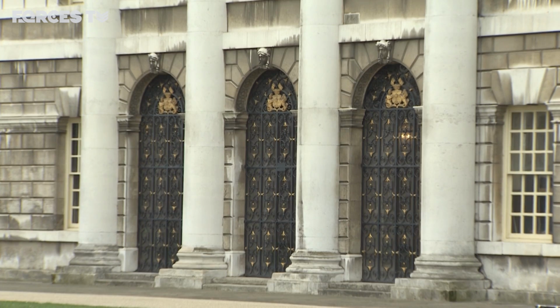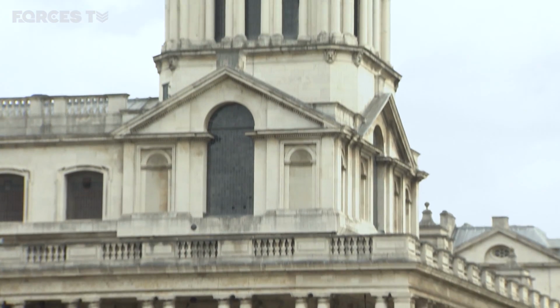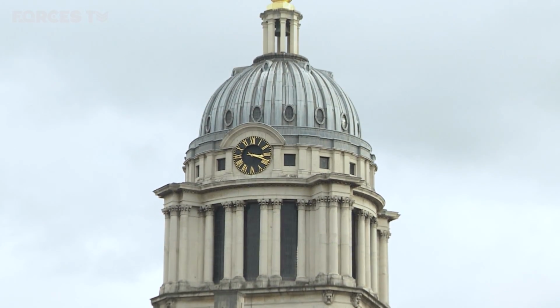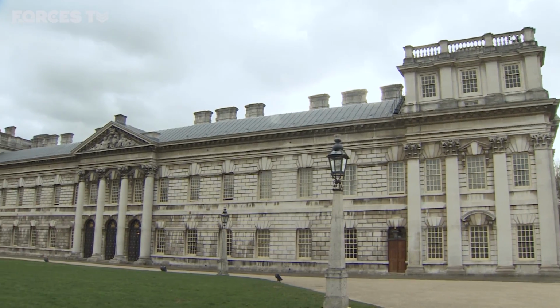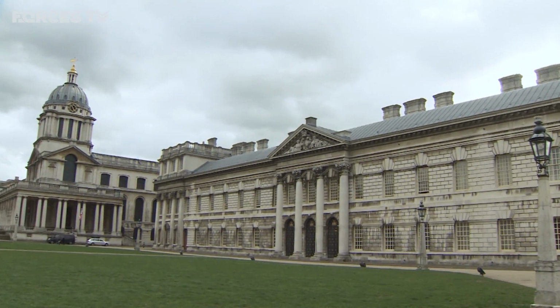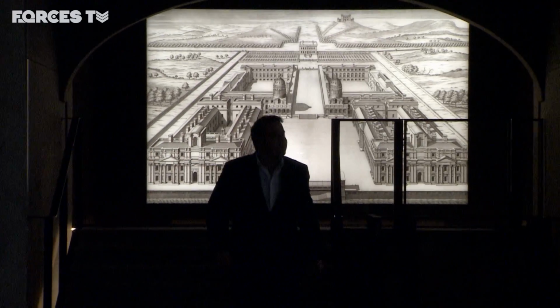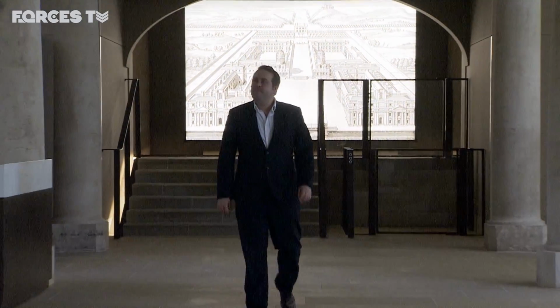Beginning in 1694 as a hospital for men invalided out of the Royal Navy, then becoming the Royal Naval College for trainee officers until 1997, there's 300 years of senior service history here. And while the exterior is spectacular, I'm on my way to see the interior of just one of these buildings.